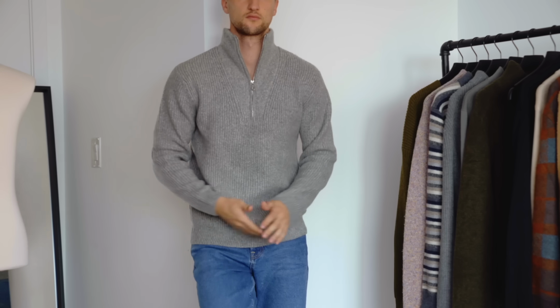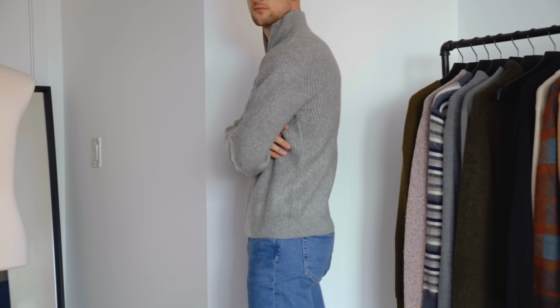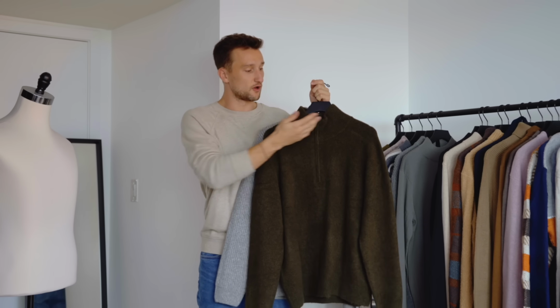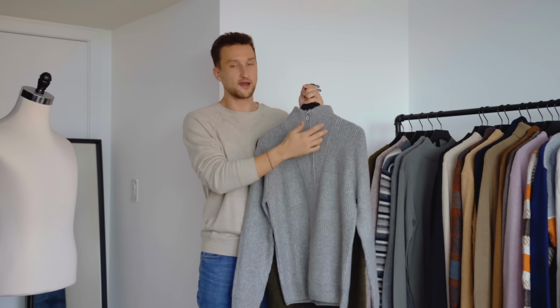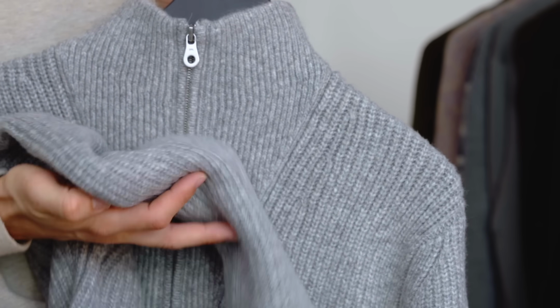This is from Zara in a thick gray fabric, and there you see that there's a little bit of a differentiation between the fabric around the collar versus the one on the body. Compared to this one, you see this is a very clean circle line, and here we have a little bit more of an accentuated line. Overall, I think this is a bit more relaxed and a bit more of a fashion statement, even though it's just a simple gray quarter zip.